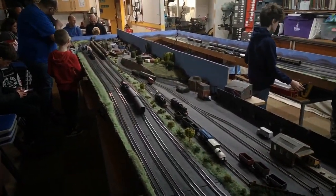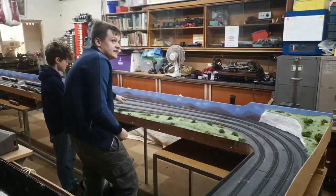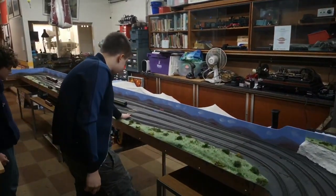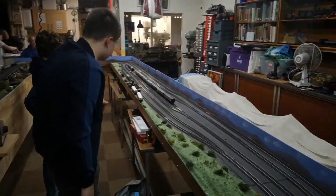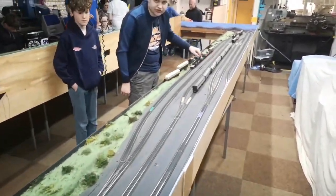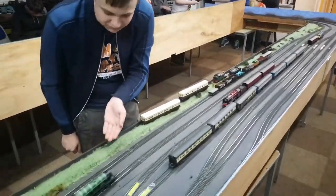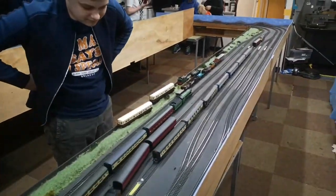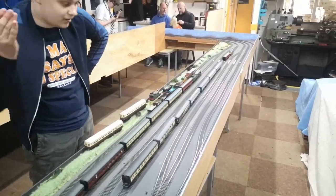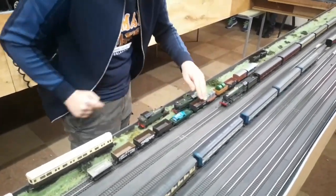And over here is another yard. And then here we come to the main siding. So it's the siding of the yard. And here is the yard engine, and here comes the Royal Scots again. And here comes my Royal Scots from the King Class. So yeah, and over here is a freight train.